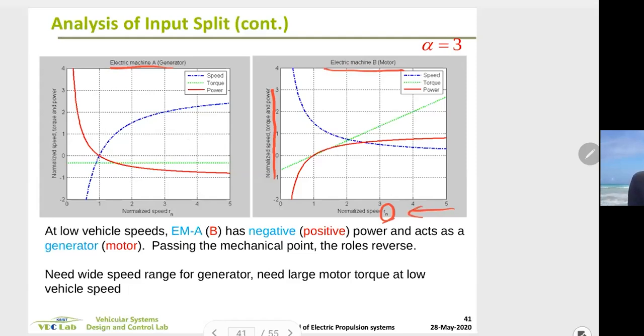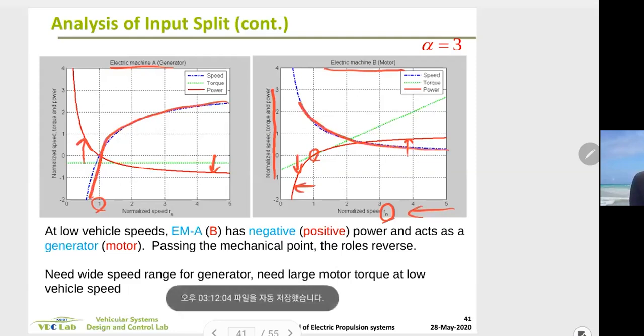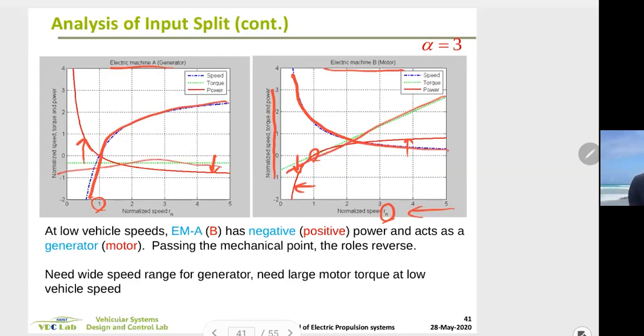So here, motor A is working as a generator, but when you go beyond the mechanical point, now motor A becomes motoring, okay? But here, motor B was doing motoring, but beyond the mechanical point, now motor B becomes generator. And you can also see how operating speed changes with respect to Rn, or vehicle speed, and how torque needs to be determined to maintain steady state condition, okay?